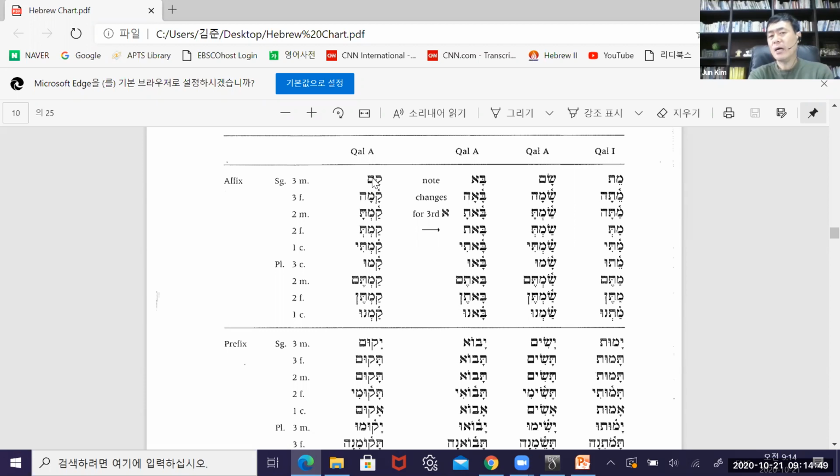In fact, it's kum with qamets, then shureq, bo with holem, and sim with hireq yod. So as you can see, they are not supposed to be categorized under one group if you consider the second root letters. But the reason why they are under a group is because of the qamets for the 3MSG affixed form. That means kum, bo, sim simply follow a category in terms of the 3MSG affixed form. That's why they are under A.